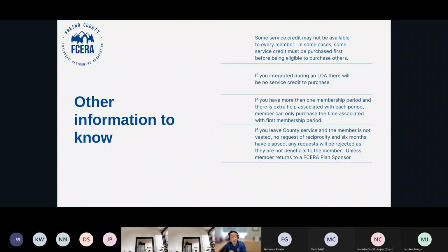Okay. If you integrated during a medical leave of absence, there will be no service credit to purchase. This is a very common question that we get, almost a misunderstanding of how the process works. If you take a medical leave but you integrated during that LOA, you are contributing into the retirement plan. So there is actually no service credit for you to purchase, because you are still accruing that service credit even though you are on leave. That's very, very important to grasp.